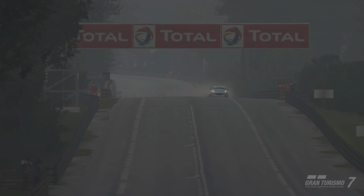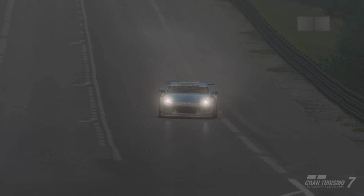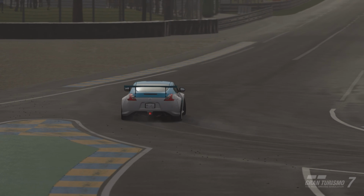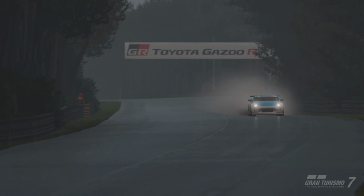Again, be very, very careful. I'd strongly advise using some traction control. I had it on, I think, level 3. It doesn't seem to interfere with the car too much, but it's pretty essential because it can be a little bit loose in the wet, but as I said, great fun to drive.